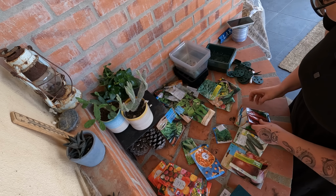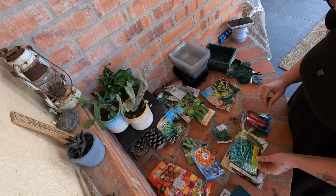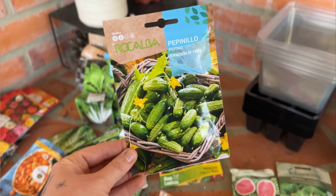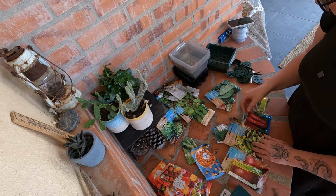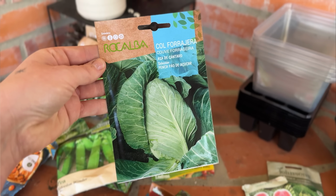And then peppers do well as well. Rocket seems to grow all year. I'll grow some more of that in my herb garden. This is a small type of cucumber that I want to make my own gherkins with. Cute. We've got cabbage. You can never have enough. This is grown everywhere in Portugal.